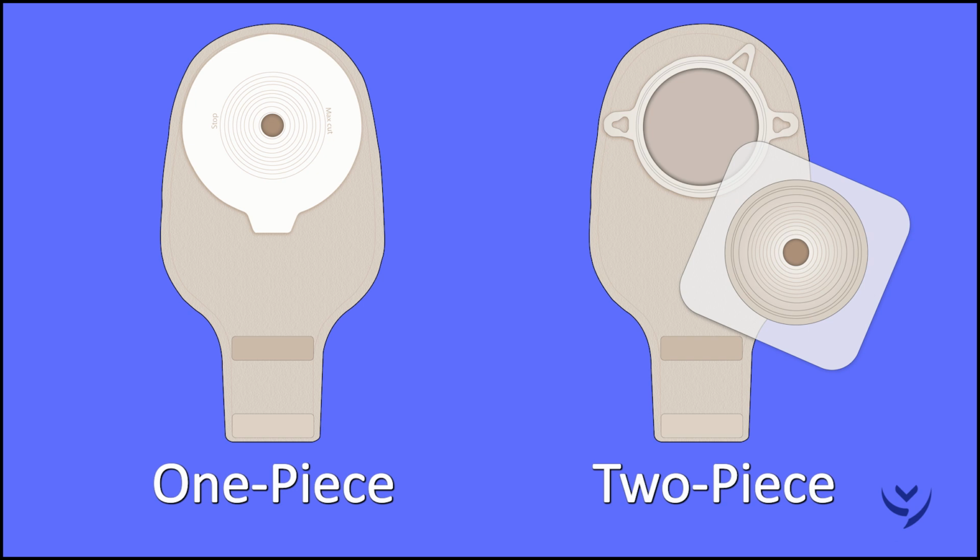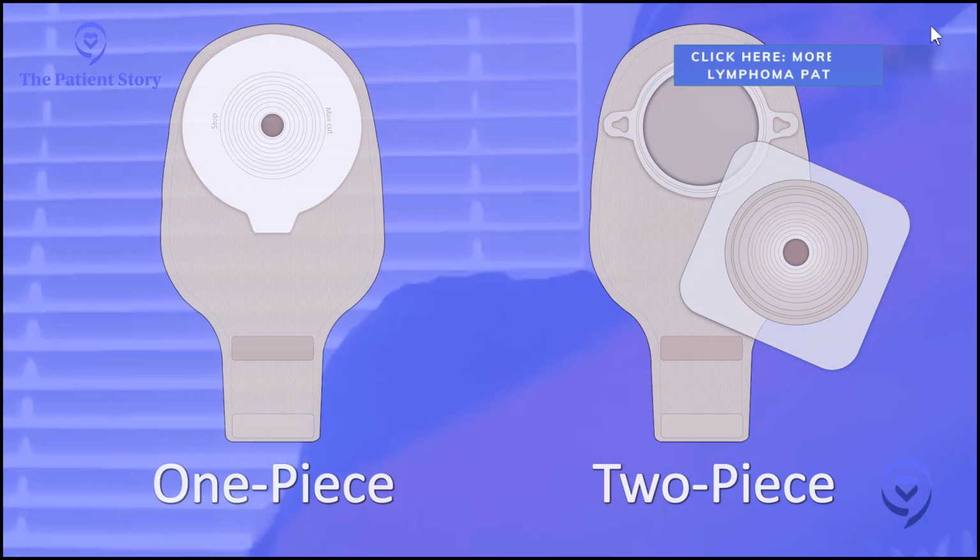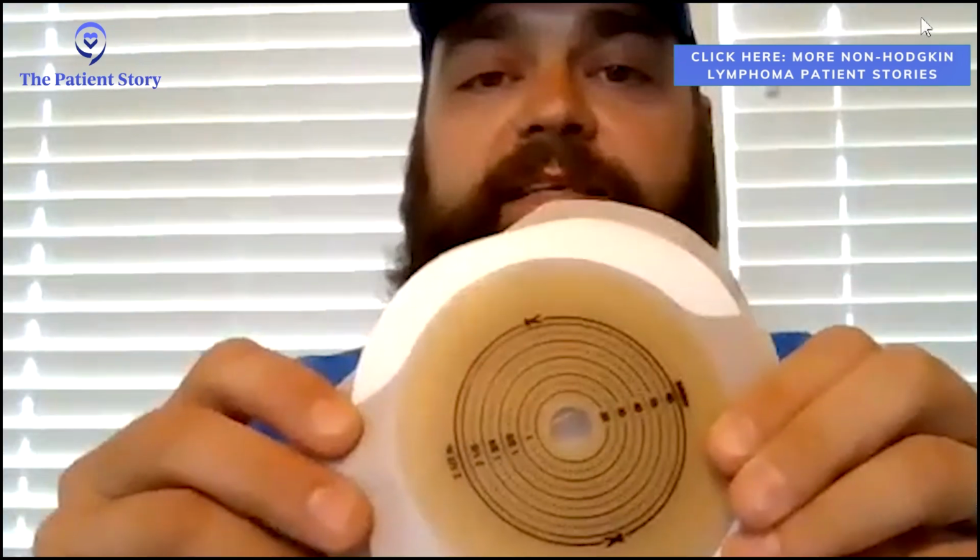And there are 2 types. There's a 1-piece and a 2-piece. A 1-piece looks kind of like this. It's just got your adhesive and you just cut it to the size of your stoma, peel it off, and then you put it on and you can wrap it up and seal it. And every time you have stool, you drain it.